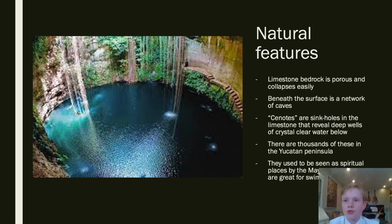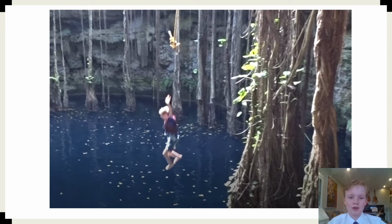The Mayans thought that these were spiritual places, and they used to make sacrifices to the gods by dropping animals and people alike down the sinkholes to their death. These days they are used for swimming by people like you and me. Here's a picture of me jumping into a cenote from a platform above. I was not thrown in as a human sacrifice.